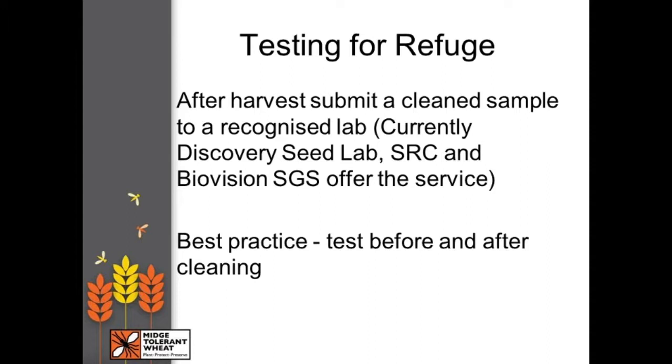So once the crop has been harvested, it's important to submit a clean sample to a recognized lab as quickly as possible to determine what you're dealing with. And so currently there are 3 labs that offer the service: Discovery Seed Lab, Sask Research Council, or SRC, and then BioVision SGS offer the service.